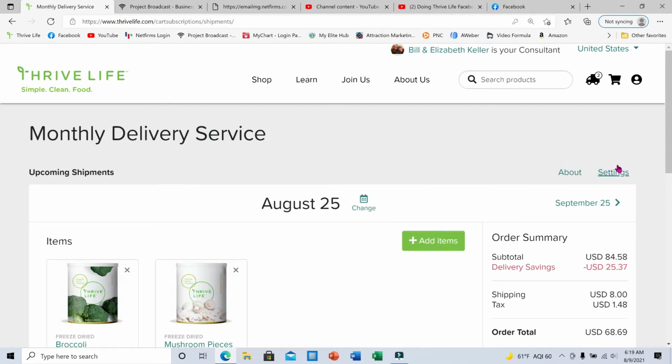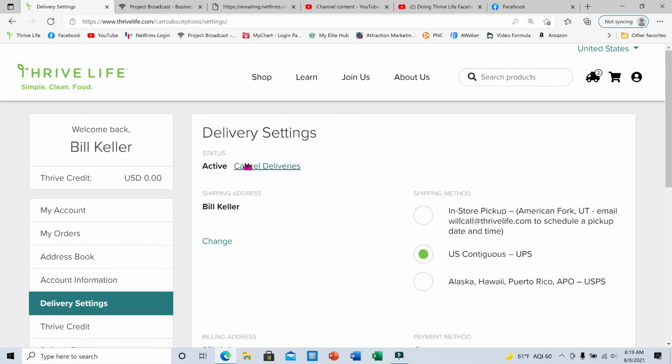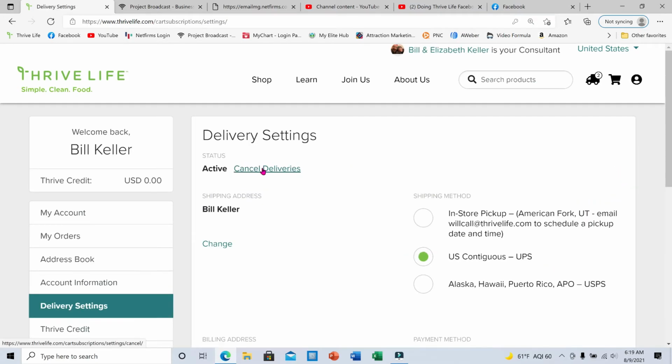Now let's go up here to the settings. This is where you would cancel your delivery if you want, right there, cancel delivery. Just click on there and you can cancel it. Now on this page, on the settings page, you can also come over here, you can change the address where it's going to be sent. So let's say you go to your sister's house for a month and you want it shipped to your sister's house while you're there. You can just click on there and change your address. Be sure to change it back then when you get home again.